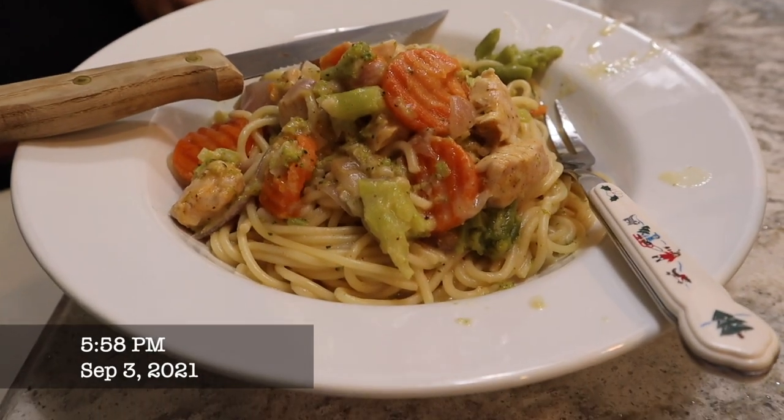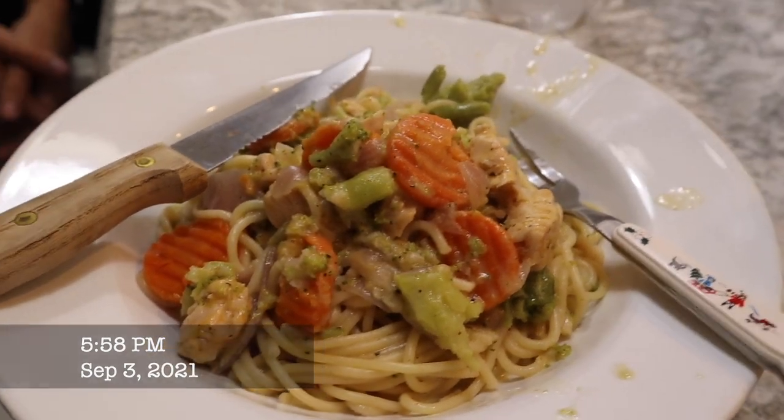I made this delicious broccoli, carrot, chicken, cheese pasta. Buon appetito.